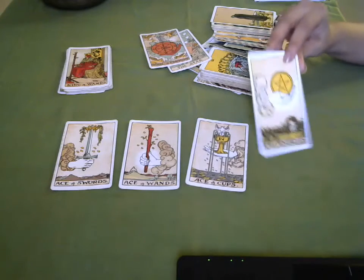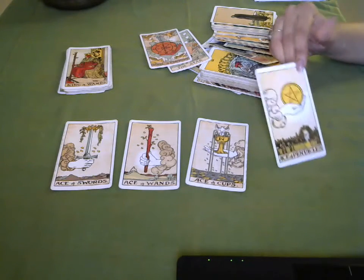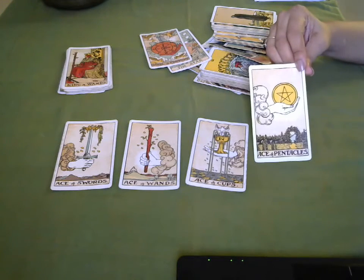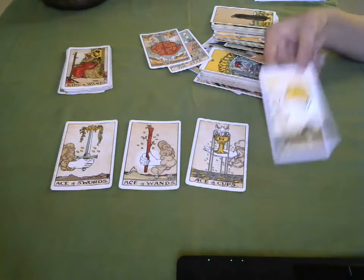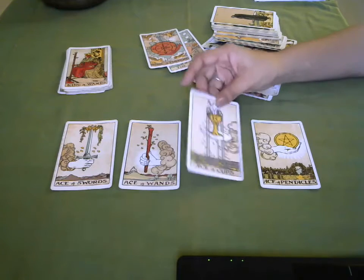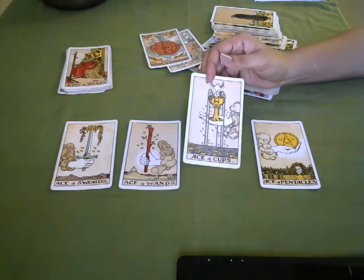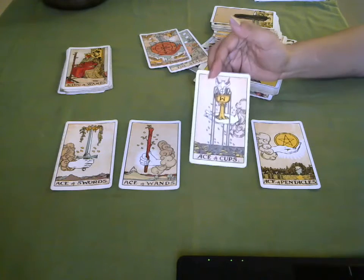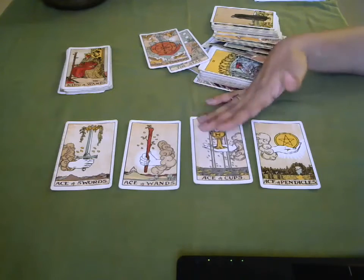Pentacles is associated with the earth element. It represents stability, security, finance, wealth, infrastructure. This is what a pentacle represents. A cup's element is more to do with emotions, relationships, the feminine, receptive side of being, in a man too, right?